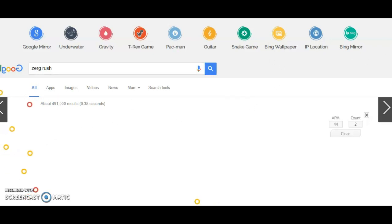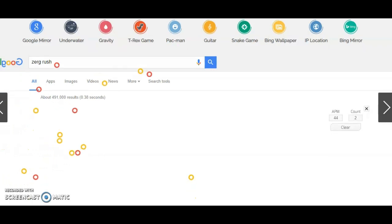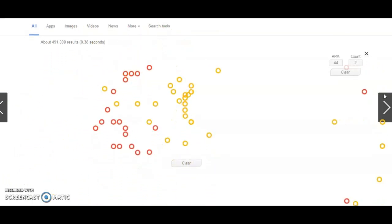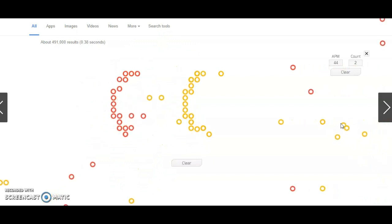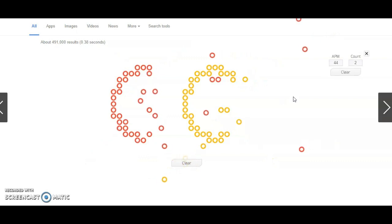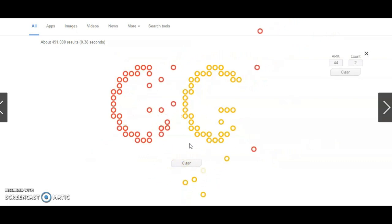Okay, look at that, all of the O's are accumulating on the screen and they're forming some kind of a shape. Google is telling us GG, which means good game. Let's check out the next one.